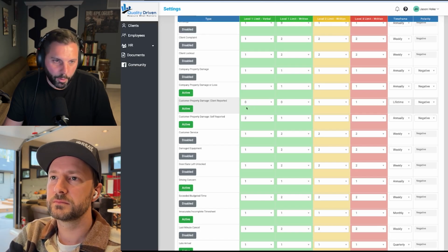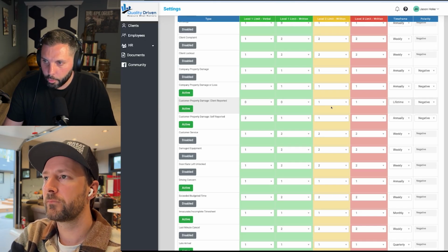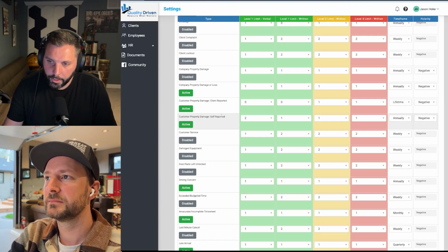So if the customer reported, we take client property damage very seriously. If you didn't tell us first, you just damaged something and the client was the first one to tell us, you immediately get a written warning and you have to go into recertification because it's in the yellow. Then you get one more, and this is for the lifetime of your employment. You get one damage that the customer reported that sends you to recertification. You get one more where you didn't tell us and the customer told us, and then you get promoted to a new company.